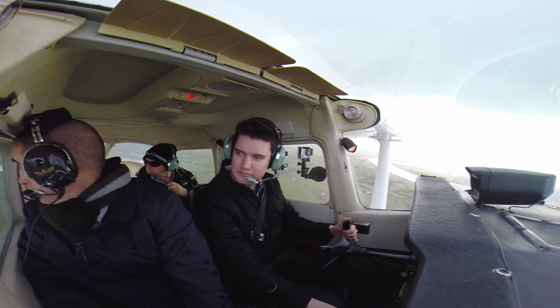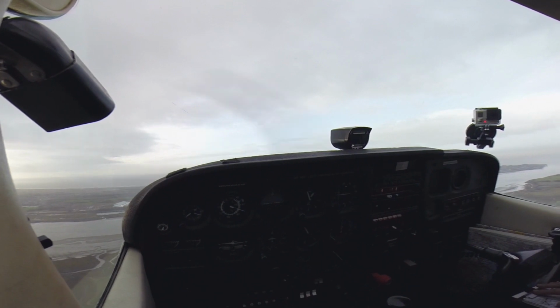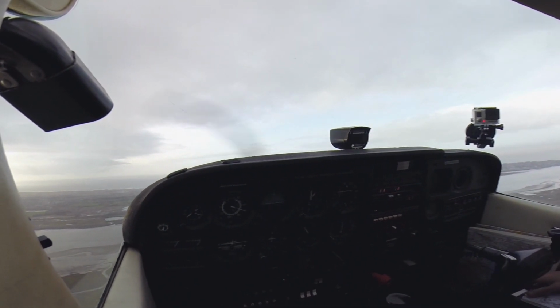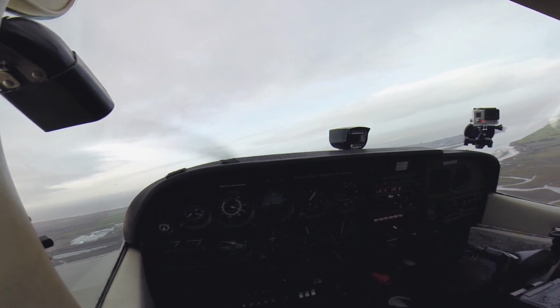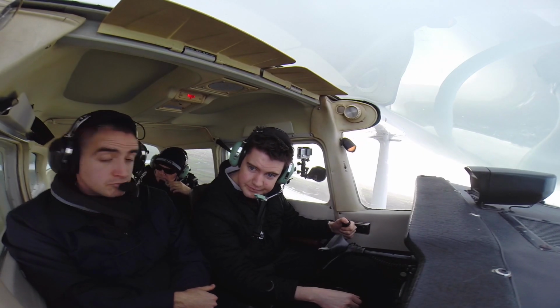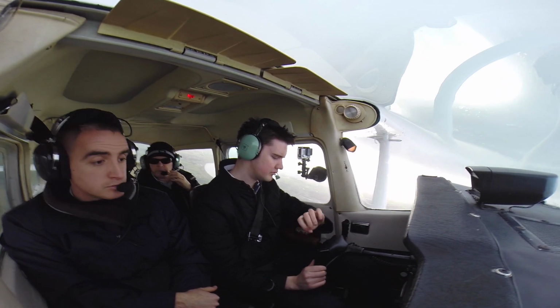Golf Echo Juliet, contact Warton Radar 129.525. Golf Foxtrot Juliet, report your position. Golf Foxtrot Juliet, Fleetwood. Golf Foxtrot Juliet, nothing further to say. You can squawk 7000, change to London Information 125.475. They're going to fly over, not 10, Ben. 7000, I don't know, yeah. Fleetwood for you.